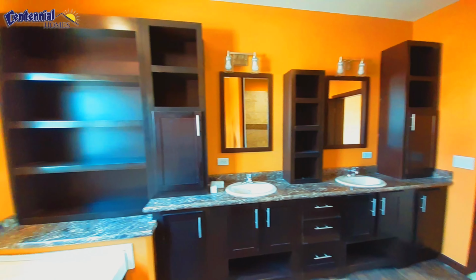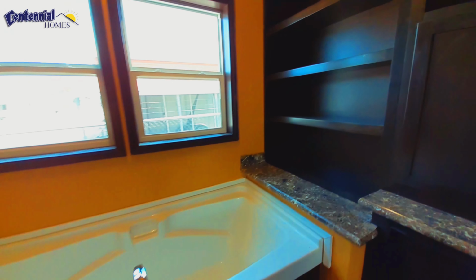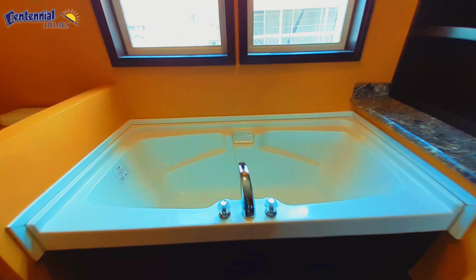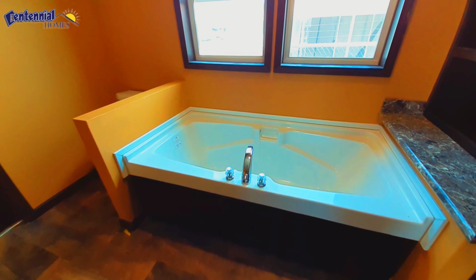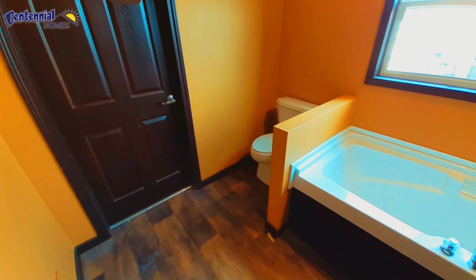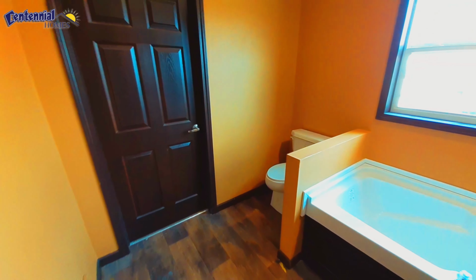So overall, it looks really nice there. And that is a very deep tub. That's at least a 5 foot long tub. Thigh high, or mid thigh, I should say. So pretty deep tub. Of course, there that goes into your closet and there's your toilet.